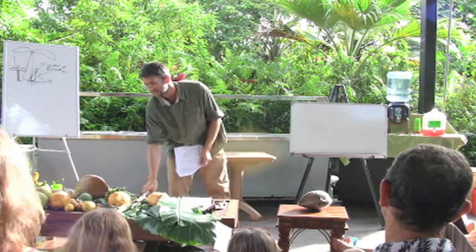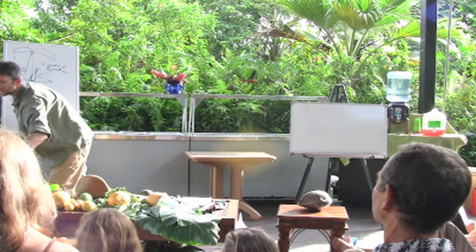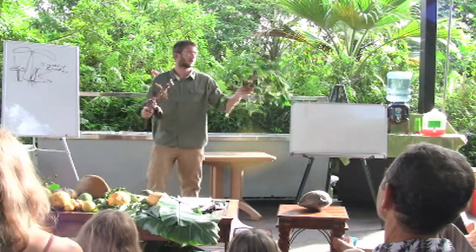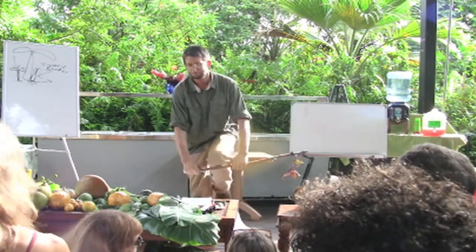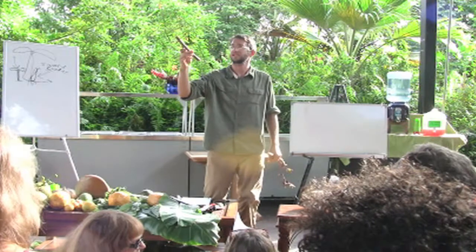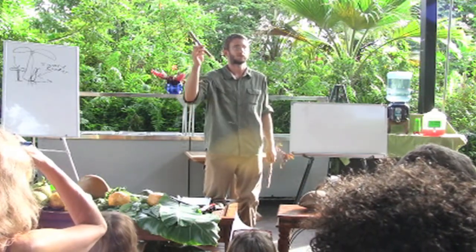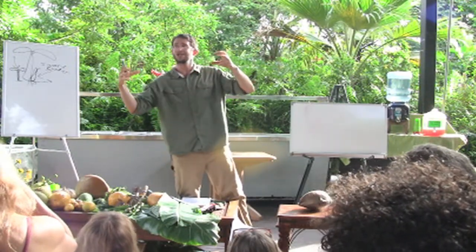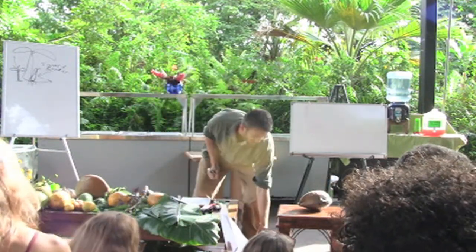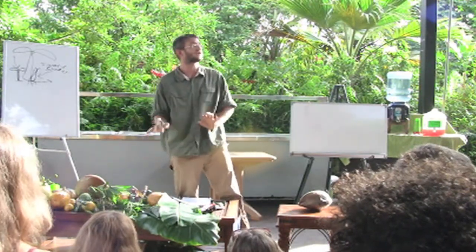So the next one is cassava. Cassava is a root crop. It's another staple crop in many parts of the world. You grow it from stem cuttings. Just take this, stick it in the ground. That's it. It grows. It gets a big root. You can also eat the leaves, but you have to cook them. It's toxic. You've got to cook it at least 45 minutes.